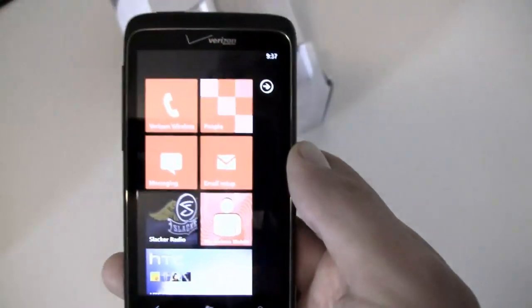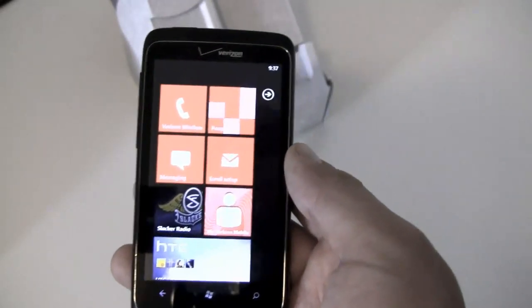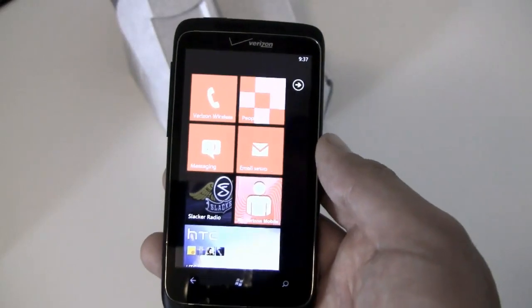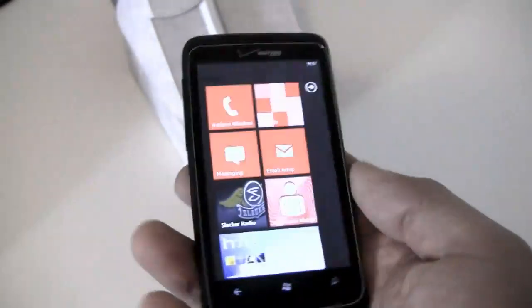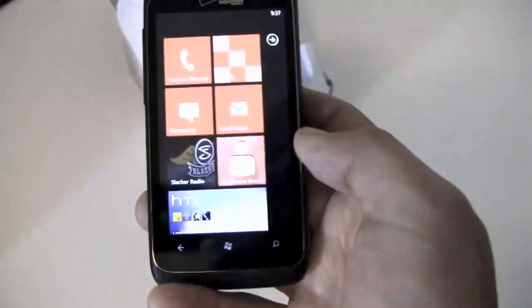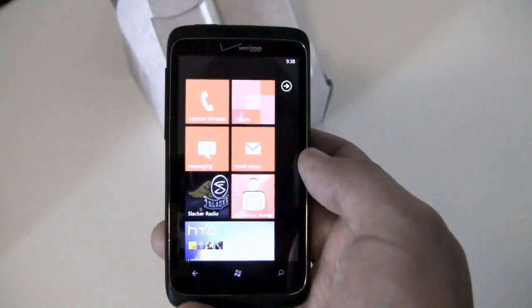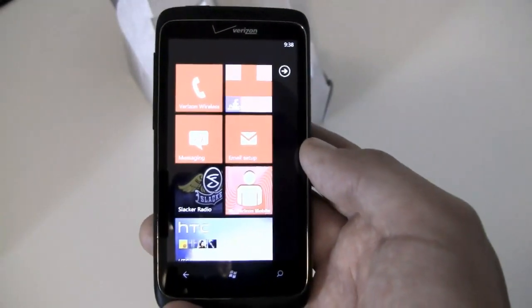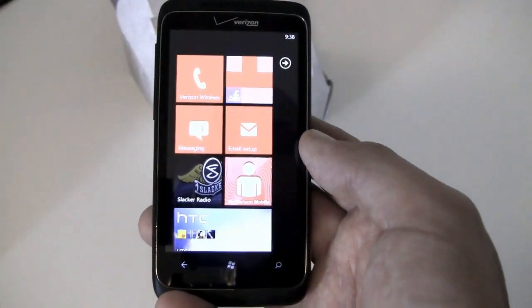And I don't mean to give the Trophy short shrift, but really, the exciting news is what's going to be coming down the line. There's an article on technobuffalo.com you can read for a full-on roundup of all the stuff coming in the Windows Phone Mango update later on. And like I said, if you pick up a Trophy now, you'll be ready for that update come fall. So you're future-proofed, which is good.